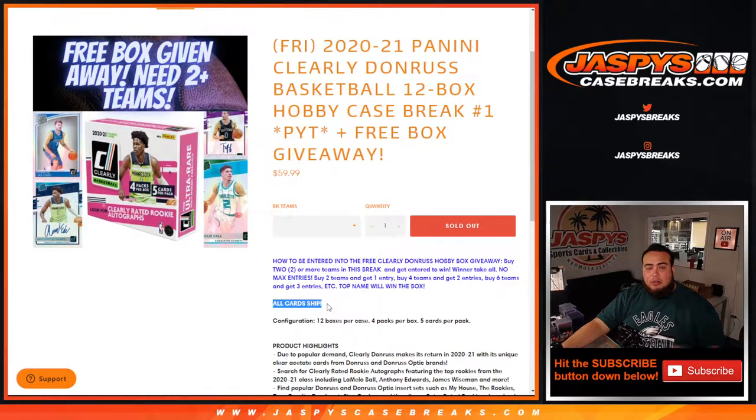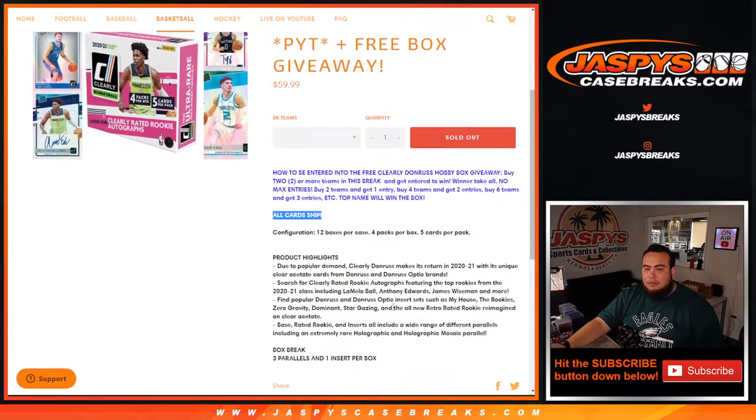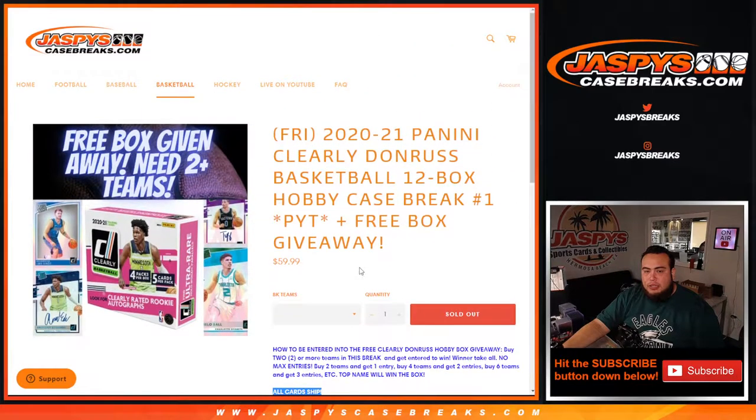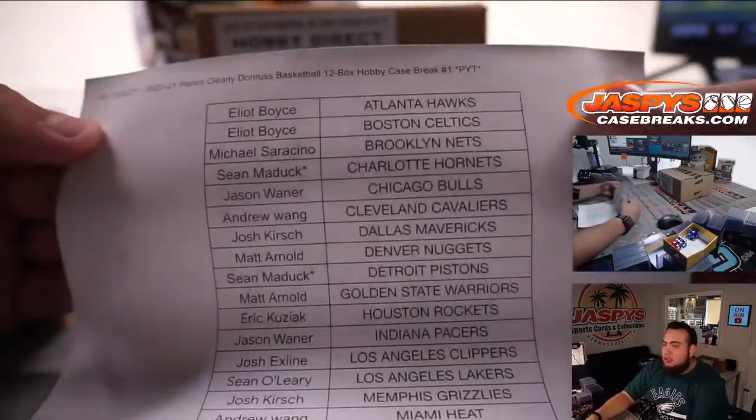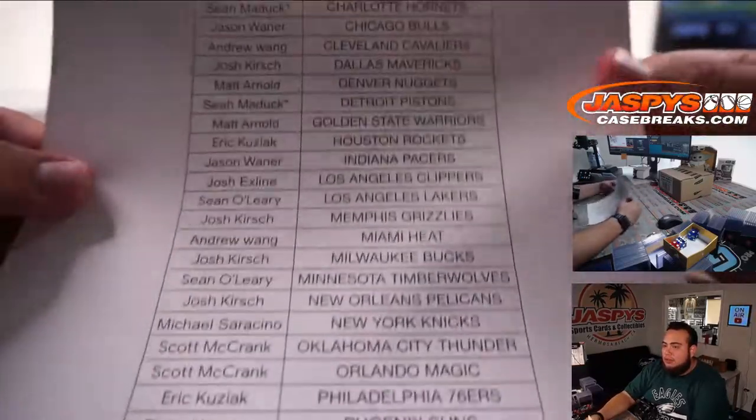And all cards ship. So remember, guys, this was a brand new release from last year. It looks very much improved this year. I know there's a lot of scratches on the acetate, the coloring and printing and stuff. So hopefully this year, much, much better. And, yeah, guys, let's get it going. Remember, autographs are not guaranteed in this, but you still could get some very nice autographs.